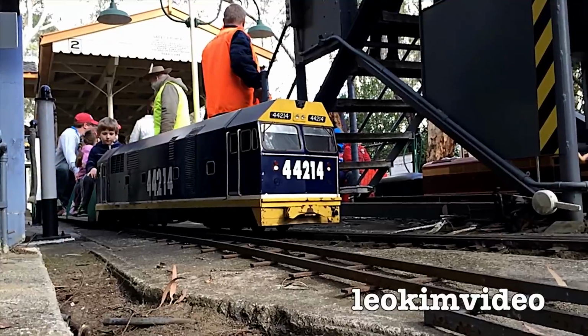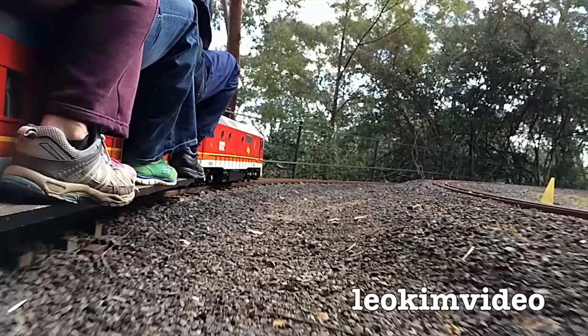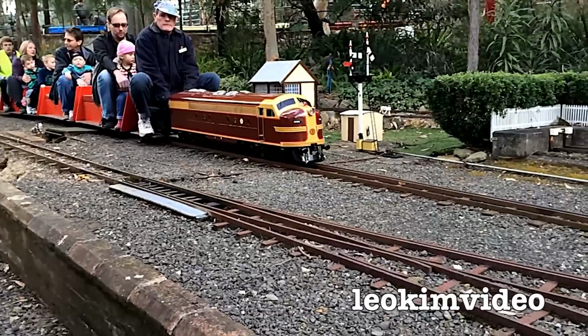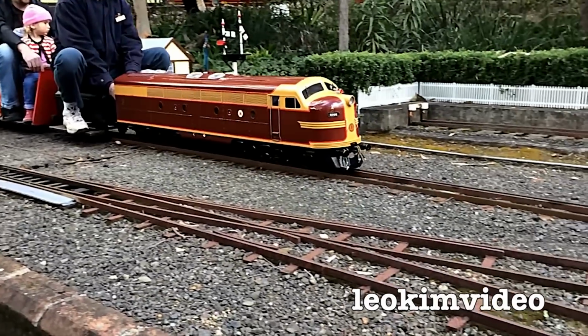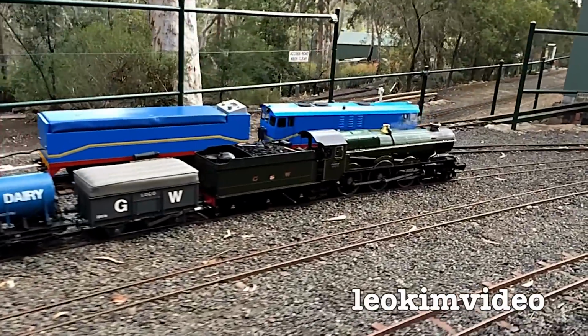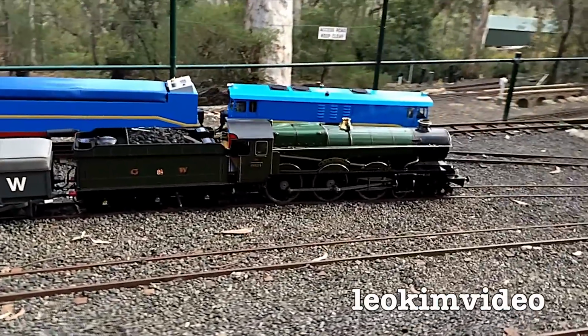And I've separated the Diesels away from the Steamies and I will be doing a special Diesels in slow motion as well. What's going to be interesting is to see which one of the videos will become more popular, Steamies versus Diesels. This Model Engineers Club is an amazing place.